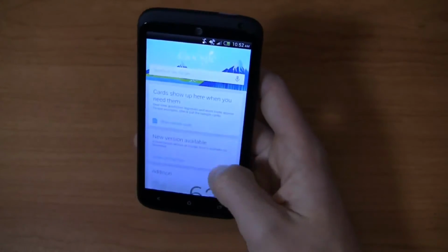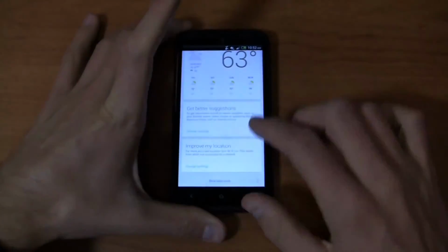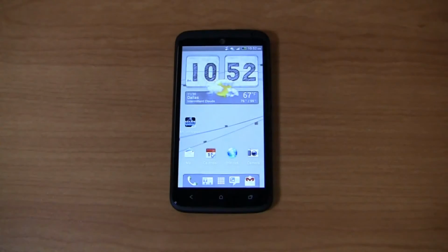And then, of course, there's a new version available also. So when you search for a flight, when you bring up a UPS or FedEx tracking number, you've got the features in Google Now to make that happen. And it continues to perform well. So you do get that out of the box with this device.